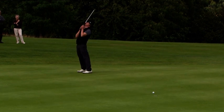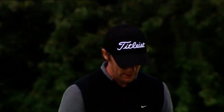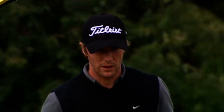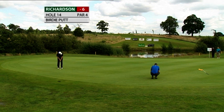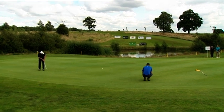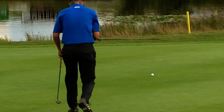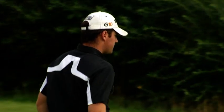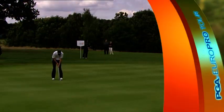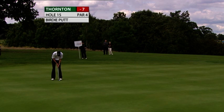Come on. Frustrating for Rewbotham. He hasn't looked all that comfortable on these greens today. Played quite nicely from tee to green. Woolgar is in the way of the hole. Richardson looking for a birdie. Well, he gave it a go. He's knocked it about 6 foot past. Like we said, they're just chasing birdies. Like this man.